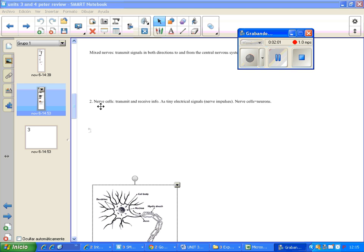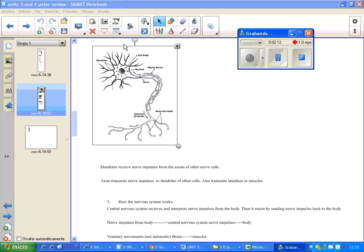Let's talk about nerve cells. Nerve cells transmit and receive information as tiny electrical signals called nerve impulses. Nerve cells are also called neurons. Here is a nerve cell. Nerve cells have two main parts, the dendrites and the axon. The dendrites here receive nerve impulses from the axons of other nerve cells. The axon transmits nerve impulses to dendrites of other cells. The axon also transmits impulses to muscles.